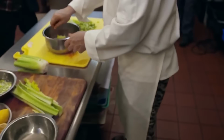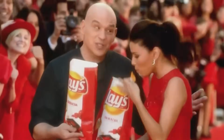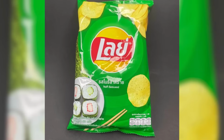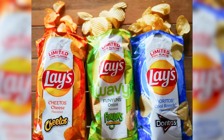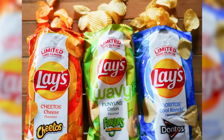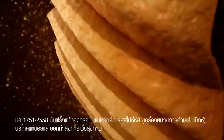One of the most intriguing aspects of Lay's chips is how different regions have their own exclusive flavors, reflecting the local tastes and culinary preferences of different cultures. In Asia, flavors such as seaweed and spicy hot pot are popular, while in North America, barbecue and sour cream and onion remain among the best sellers. Europe has its own set of unique offerings, including flavors inspired by traditional cheeses and herbs. The ability to adapt to different markets while maintaining the core essence of Lay's chips is what has helped the brand maintain its global appeal.